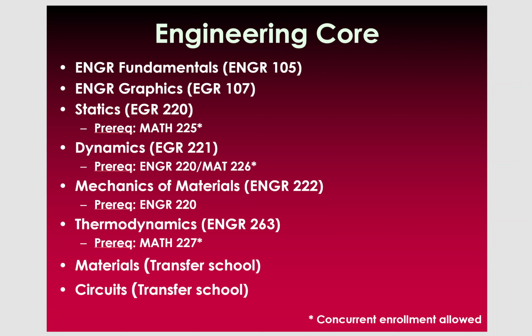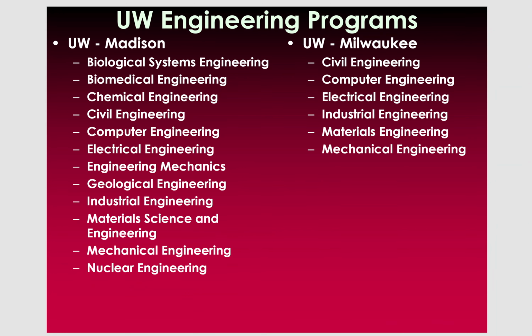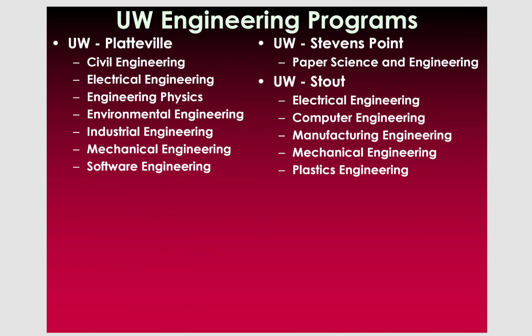So again, getting into that math is going to be the most important thing that you look at when you deal with engineering here. So just really quickly, here are some of the UW programs that you could transfer into. Stevens Point has paper science and chemical engineering. So if you're looking into that, it's there for you. If you're looking at civil, mechanical, electrical, or other courses, you're probably going to be looking at Madison and Milwaukee, or Platteville would be the big ones. So you can see the list here for Madison and Milwaukee. Similarly, Platteville has all of those.